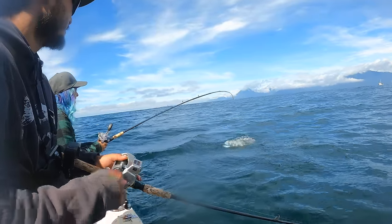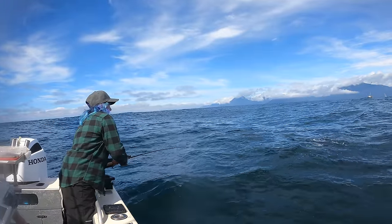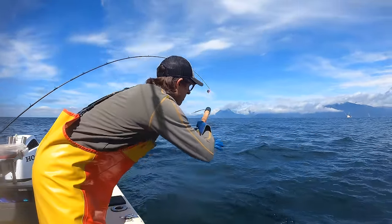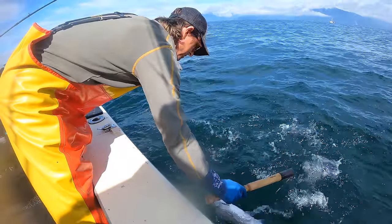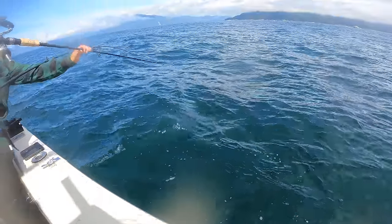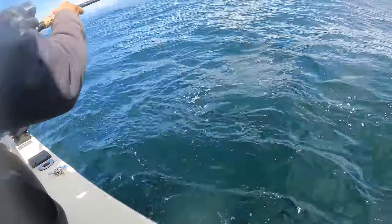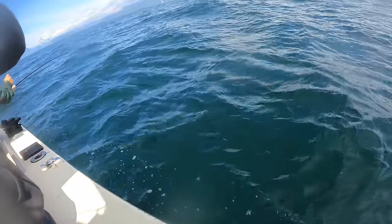Ooh. Looks like a silver. Yeah, bullet. Yeah, that's a go. It's crazy. I think we hurt the whale the first time. Yeah, it's like at 150. Good size chum.